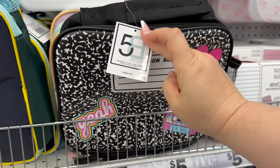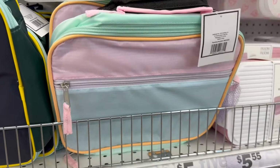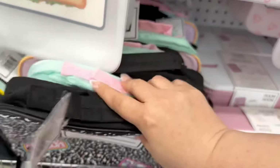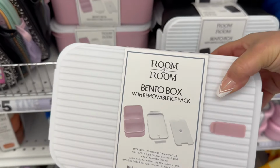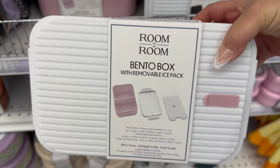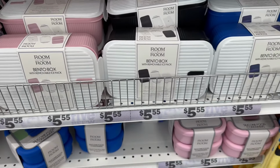So these are $5. These are lunch bags. These are so cute. Very, very durable and really nice. And it comes in these two different styles. And they have these bento boxes with removable ice packs. So these are going to sell really fast for $5.55.